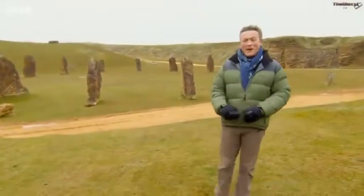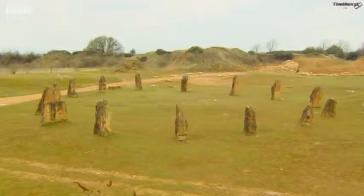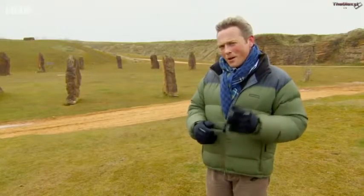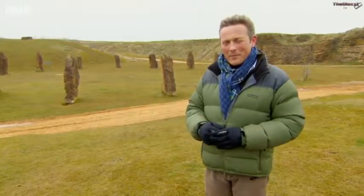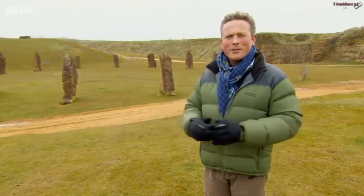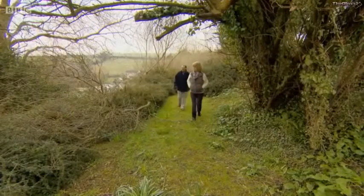Escape to the country. Now, all over the UK, there are stone circles just like this one. For centuries, scholars have debated their origins and their purpose. More often than not, though, they're surrounded in mystery and intrigue. But in this case, we know all about it. So where are we, and what does it all mean? Well, join me in just a few moments, and I'll tell you.